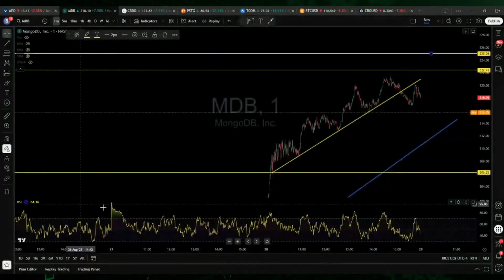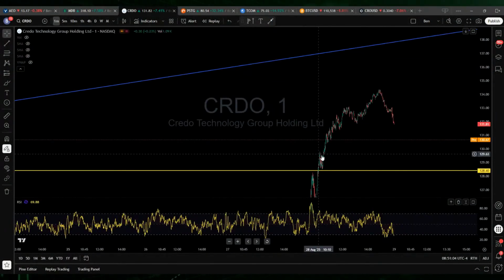And then because it's overextended over a couple day period, it is likely to pull back. You could probably look for about a 3, 4, even 5% pullback, if not more. Remember, MongoDB had a 36% increase in the price on the previous earnings. So absolutely insane. All right, so here's CRDO.